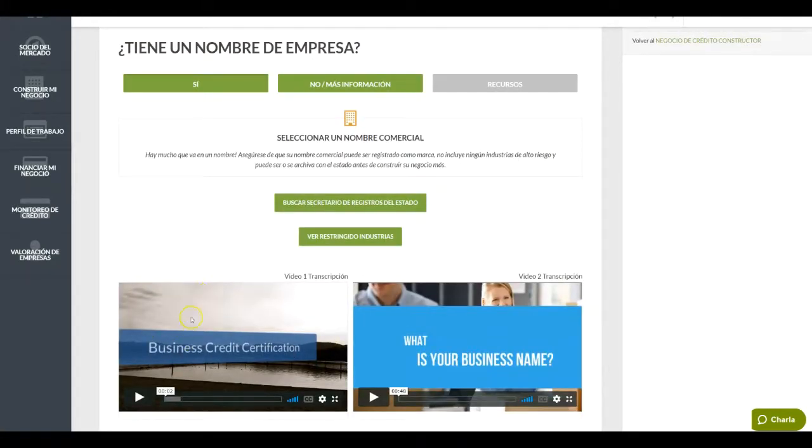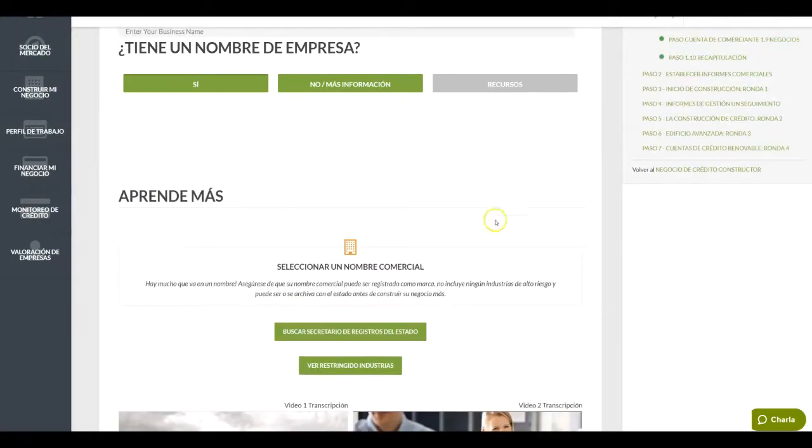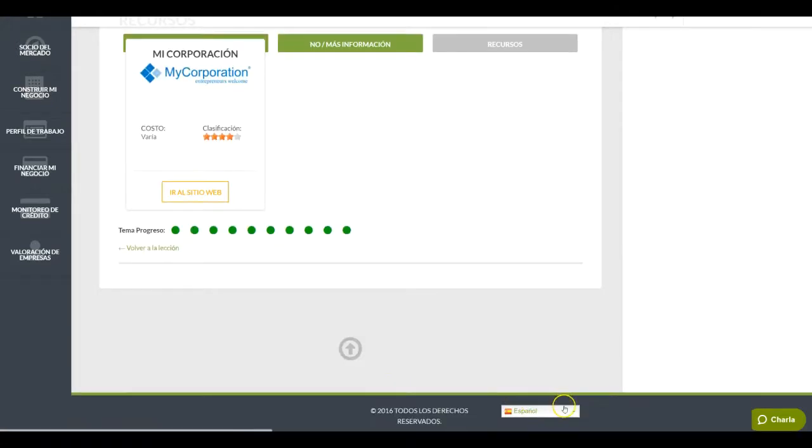Even the videos will convert to Spanish. So the videos will actually have text overlays in Spanish, so you can come in and see them all translated into Spanish. And you can see here, everything throughout the Finance Suite is now converted to Spanish with just a simple selection of English or English to Spanish.